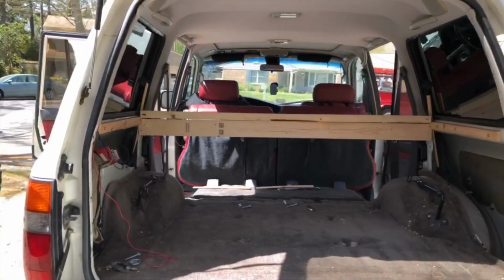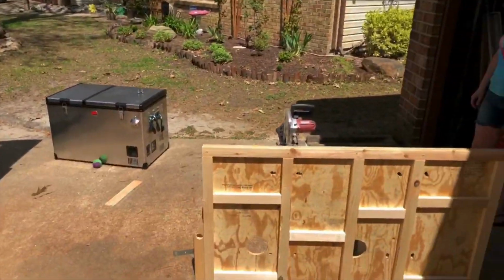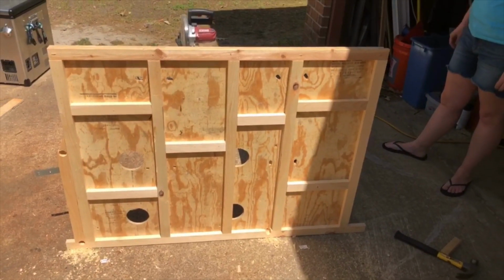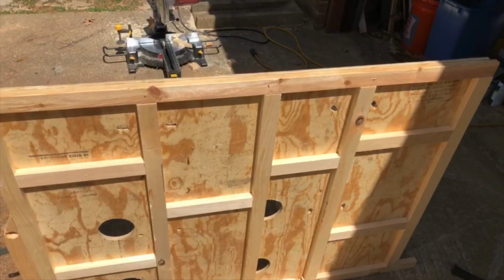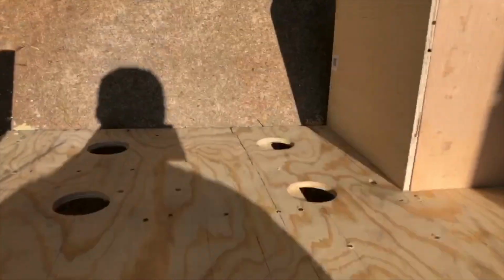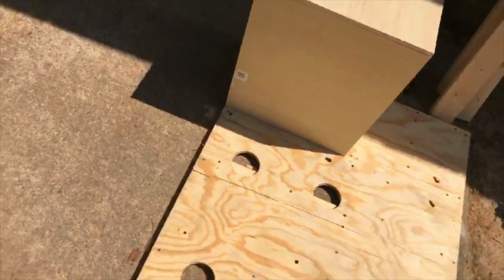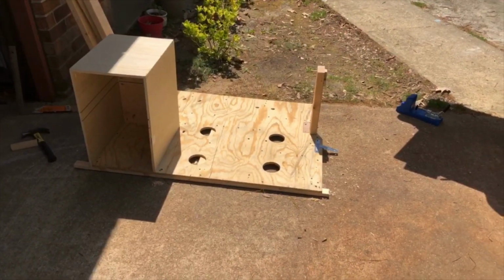Trying to get her dialed in today. Got a massive mess going on right now. That's our platform. We're using 1/2-inch ply to keep the weight down on it, and then we're bracing it. It's getting there.